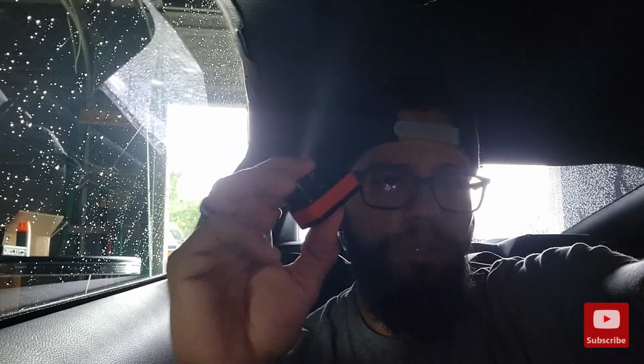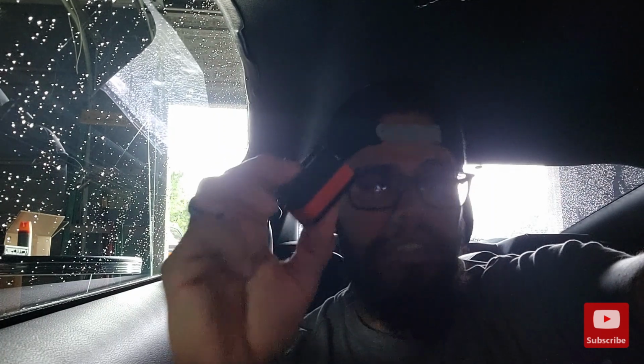Then I went and downloaded an app called OBD Fusion. I upgraded to the premium version of the app, just because one of the main things I want to monitor is my IAT2, and the free version of the app didn't have the IAT2 options. So when I downloaded the premium, I found the IAT2.